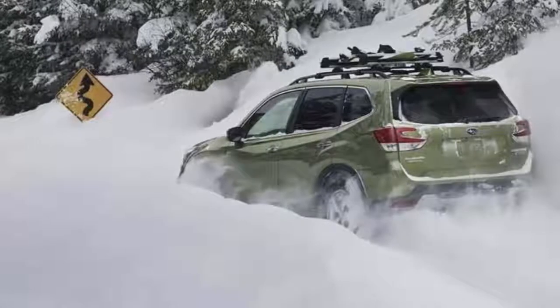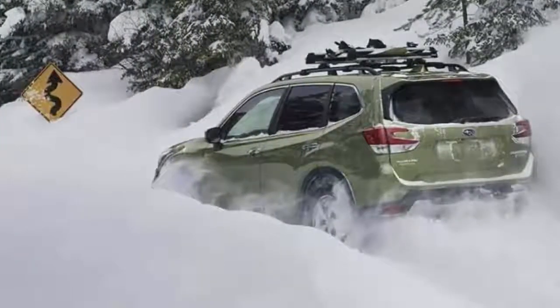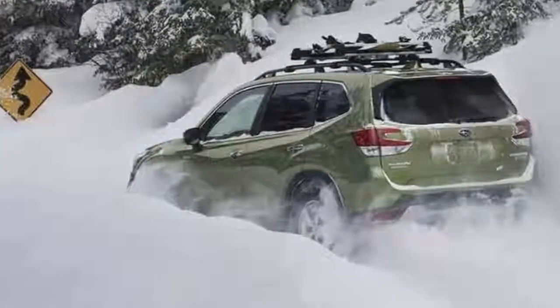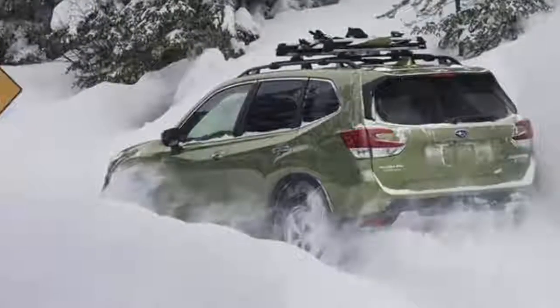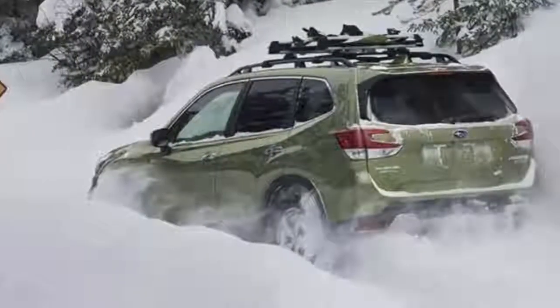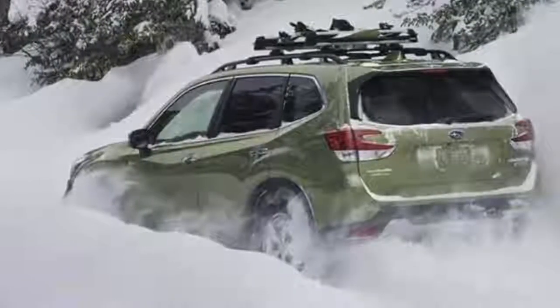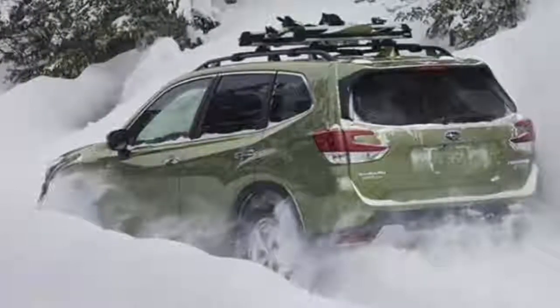Forester was also a hit in the US, with Subaru of America selling 17,642 units in December, up 1.2% over the same month last year, and 171,613 total sales for 2018. Forester was the only all-wheel drive vehicle in the lineup with positive growth for December, besides Ascent, which hasn't had a full year of sales yet.